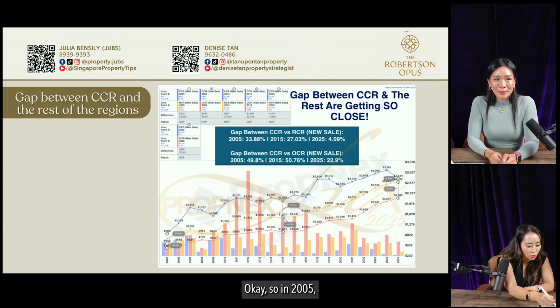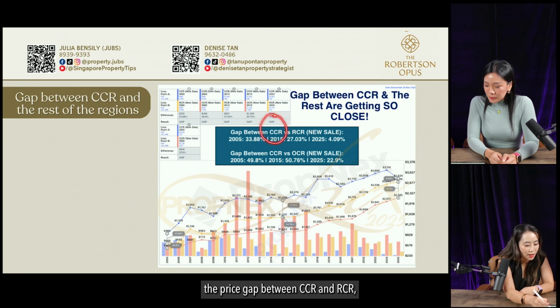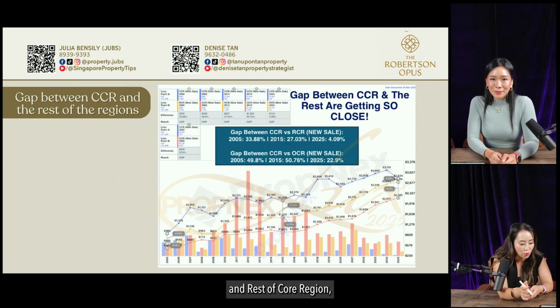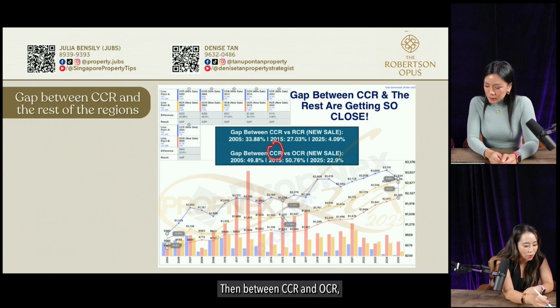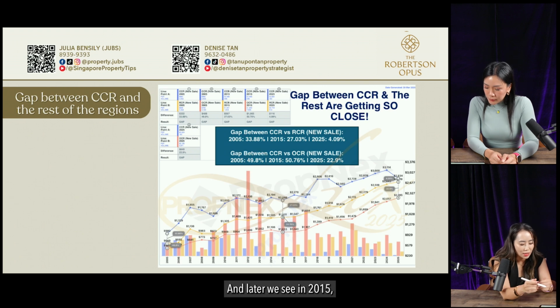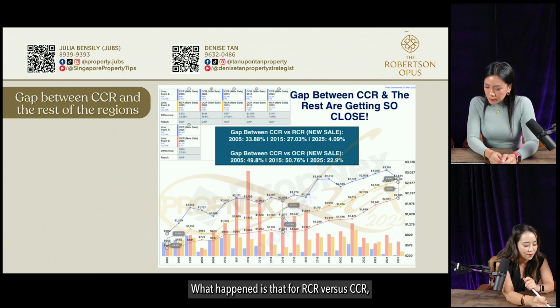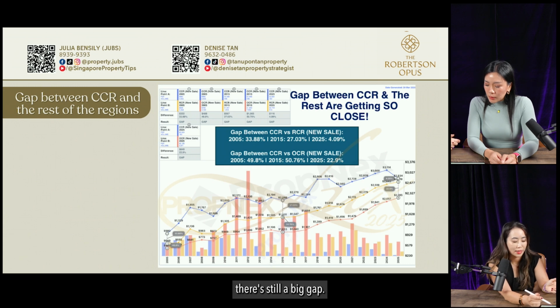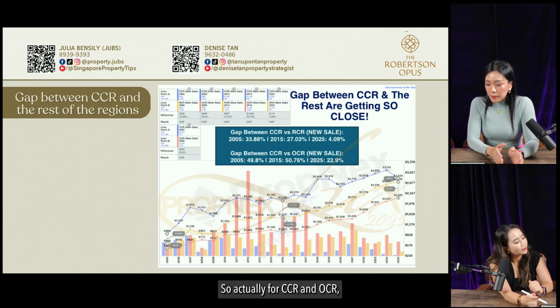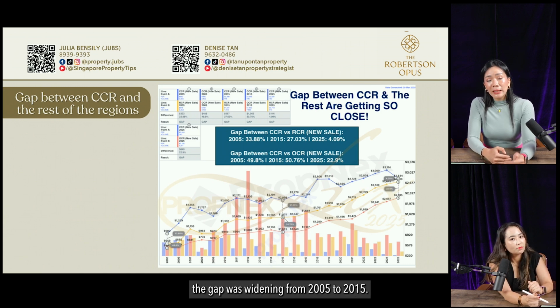Okay, so in 2005, the price gap between CCR and RCR, which is Core Central Region and Rest of Central Region, was about 33%. Then between CCR and OCR, which is Outside of Central Region, it's about 50%. And later, we see in 2015, the gap has started to shrink a little. For RCR versus CCR, it was 27%. And then OCR to CCR, it'll be 50%. There's still a big gap. So actually for CCR and OCR, the gap was widening from 2005 to 2015.